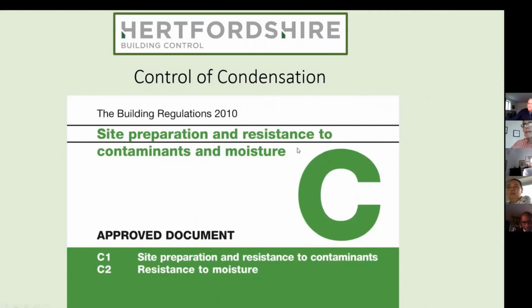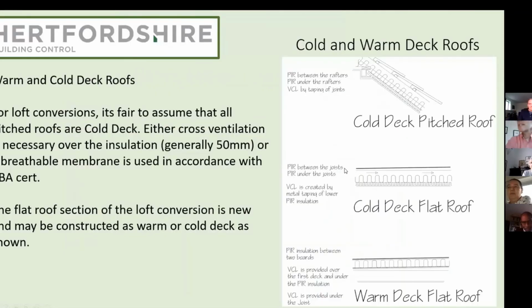But basically, if we look at warm and cold deck roofs, I think that might not be a bad place to start. I think I've got 10 minutes, so hopefully we'll get through this within that. As far as the pitched roof element's concerned, that's always going to be a cold deck. For that to be a warm deck, you'd have to strip the tiles off the outside and provide insulation. Of course, that's not going to happen if it's attached to anything. So inevitably, it's always going to be cold deck.